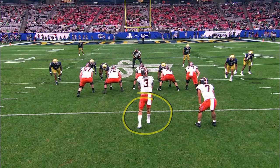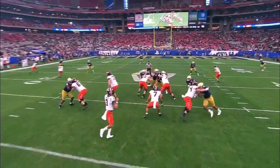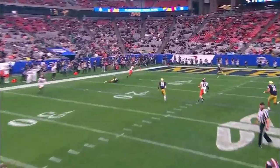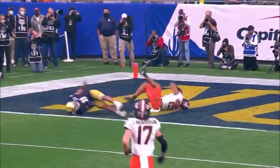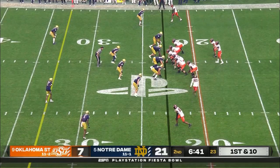Watch what the pressure does to the right leg of Spencer Sanders. D.J. Brown comes. Warren's just a little late. And see how he gets that right leg? It scoops his right foot off the ground. That doesn't allow any type of velocity or push. That Mike Gundy has done.